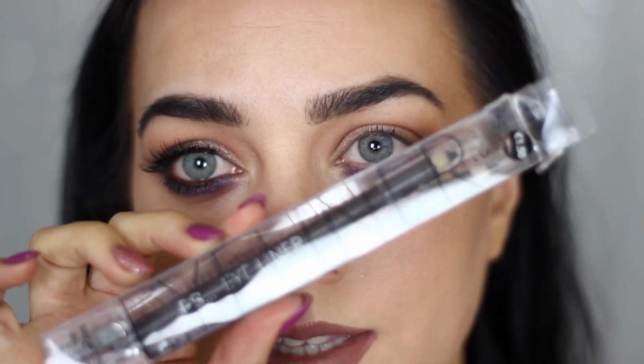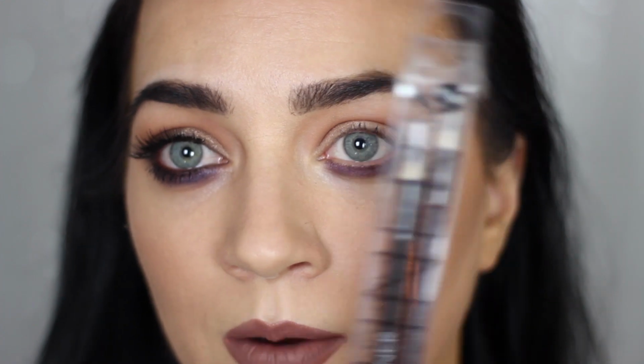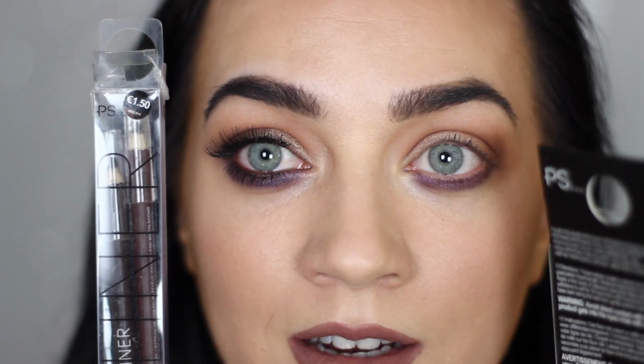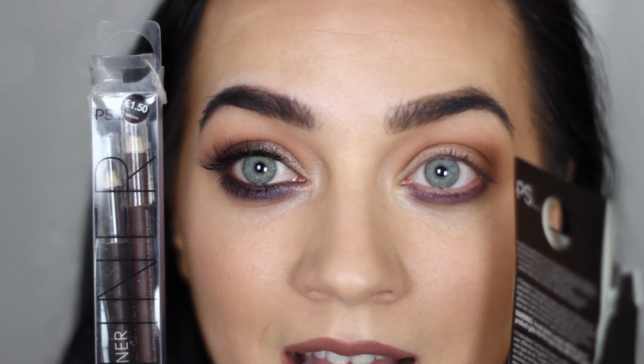Last two items I got then were these eyeliner pencils. These were $1.50. You got a lighter brown and a darker brown, and I was close to the end of my budget, so I had to make do with what I had, and I totally forgot about brows. So I used the lighter colour to fill in my brows. Please ignore my brows as well at the minute because they were horrendous. The darker colour then I used as eyeliner.